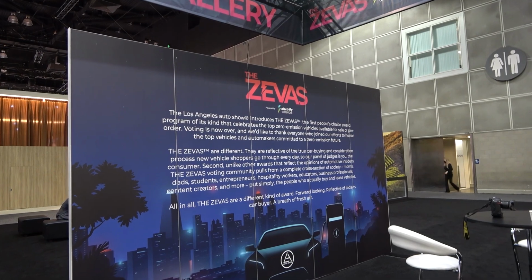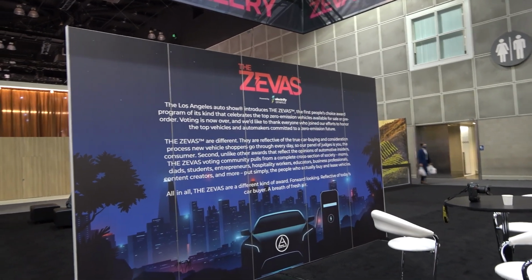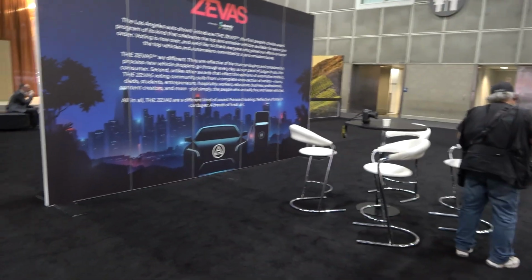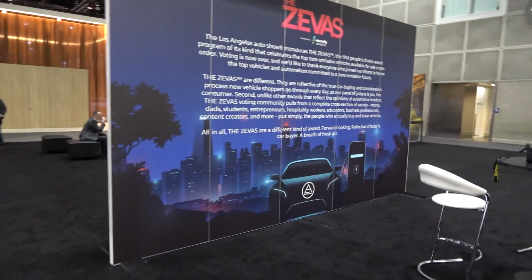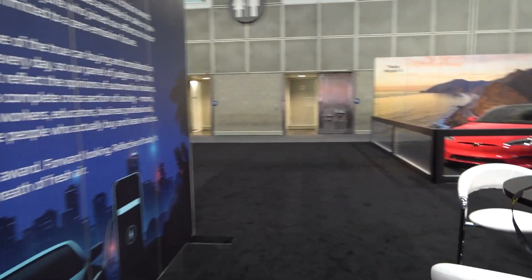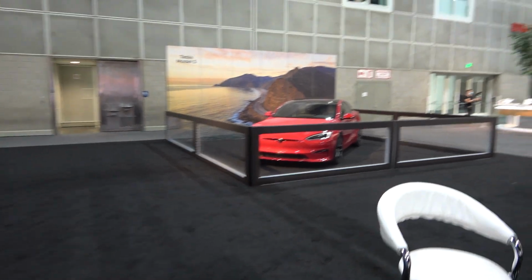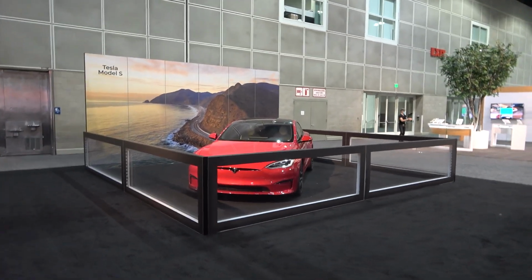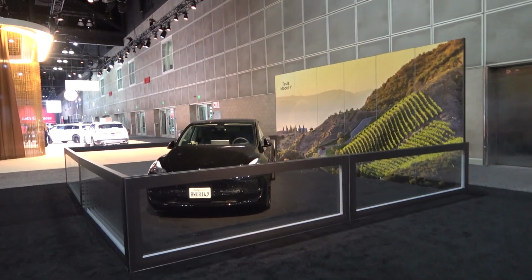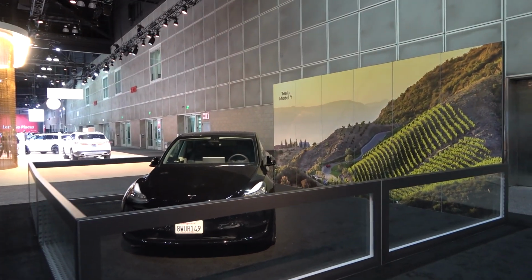So it's celebrating the top zero-emission vehicles available for sale or pre-order. Given that, I would say this is a fairly limited display at this point, because it's basically 3 Teslas in a canoe, and to me, none of that is compelling. Maybe the canoe, but not really my cup of tea.